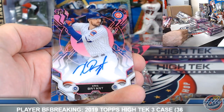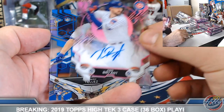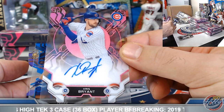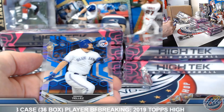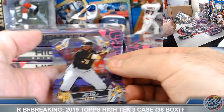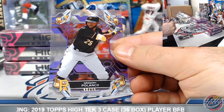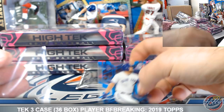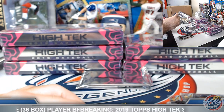Boom! Nice little Chris Bryant on the board. A little hot pink magenta, 17 of 75. Congrats there, KB. Putting it all on the board. Ryan Tellez, blue. Gregory Polanco, purple, 98 out of 99. Got the Judge to 25. Nice Bryant here out of 75.